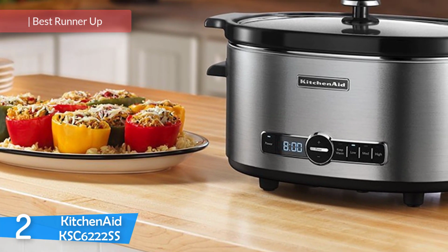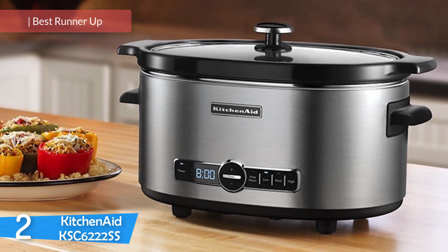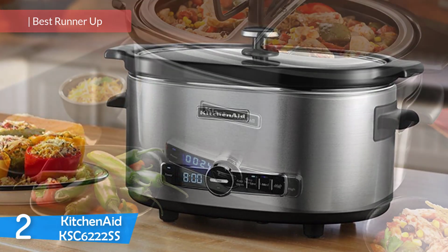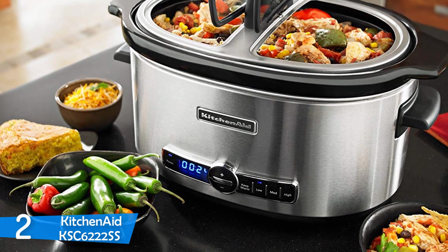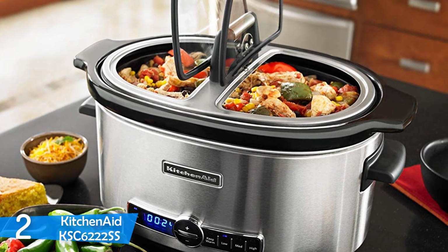KSC6222SS. The KitchenAid KSC6222SS is pricier than the aforementioned slow cookers, however quality comes for a price, so if you're prepared to invest in a reliable and fast-performing slow cooker that won't disappoint you, then this would be the chance for you.